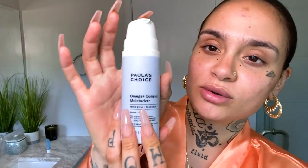So my favorite is the Polish Choice Omega Complex Moisturizer, which is a big barrier healer because I have problems with my skin barrier. And then I take my Bio Essence Vitamin C rose oil. I'm gonna take like 3 little droplets of that and put it in my moisturizer because I'm super dry.